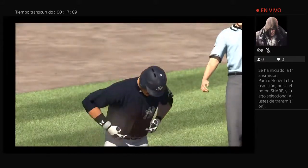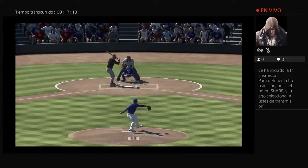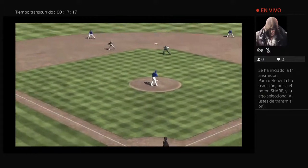As we take a look here, it's just a good piece of hitting and good hustle. Driving the second run of the inning home and putting himself 90 feet away with just one out.